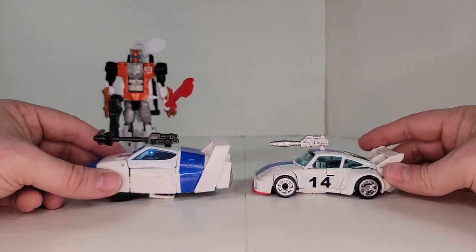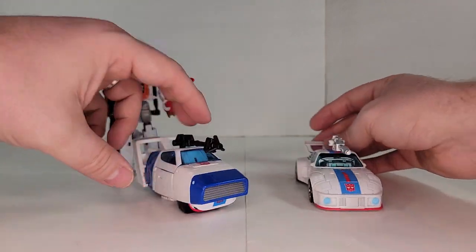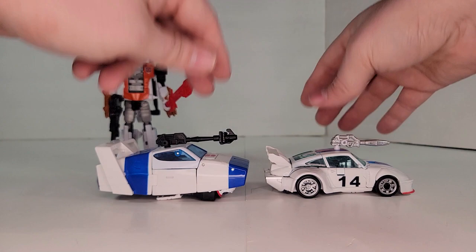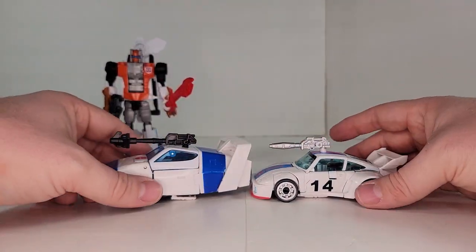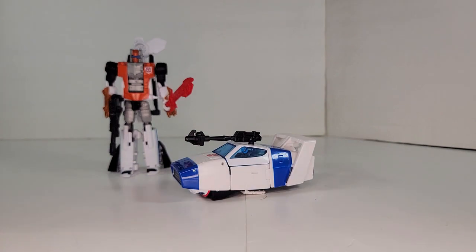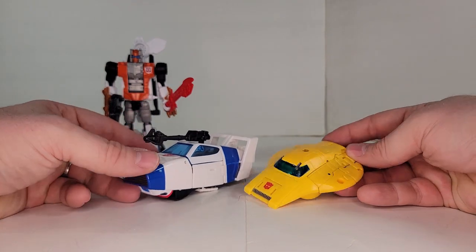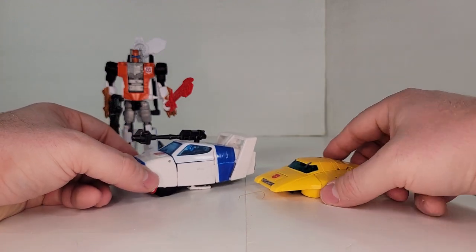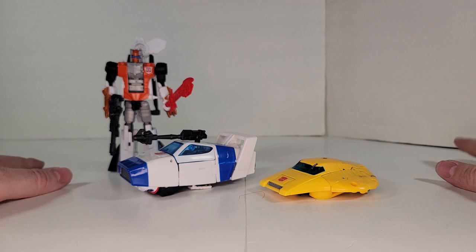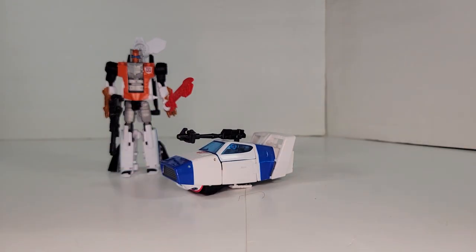Bring in the Studio Series, and you can see what pre-scan and post-scan Jazz looks like. And they did a really good job on this. I'm pretty happy with it. Bring in the Bumblebee, and both of them look really cool together. Now we just need that Wheeljack. All right, let's go ahead and get a final verdict.